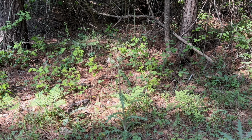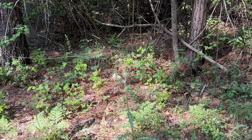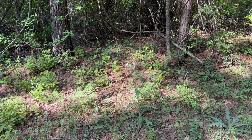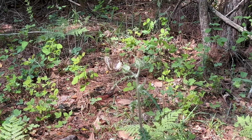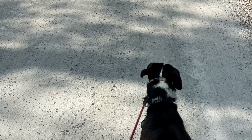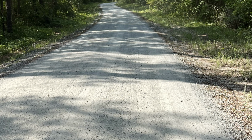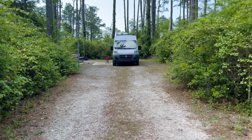Trying to catch a butterfly is not easy. This one is posing for me. Hopefully Forrest hasn't scared him too much. Isn't he pretty? Hello. Oh, goodbye. He's off down the trail. Here's our little home.